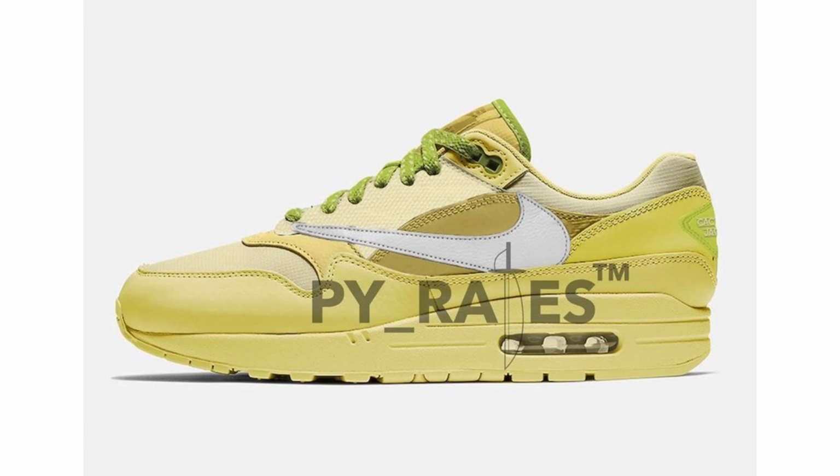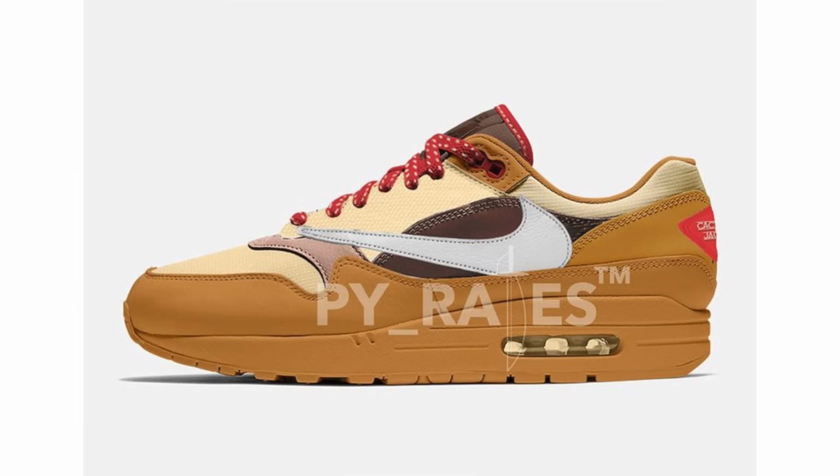The fourth features Gray Haze, light silver, celadon, and canvas. And last up, we have wheat, lemon drop, baroque brown, and chili red. Now, all 5 pairs are expected to release during the holiday season.